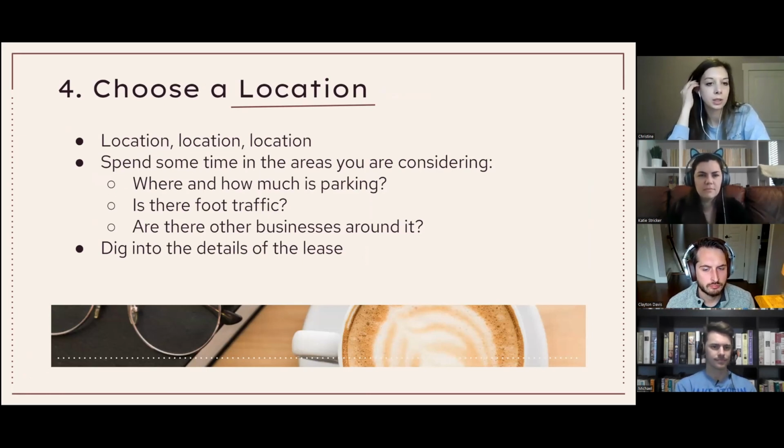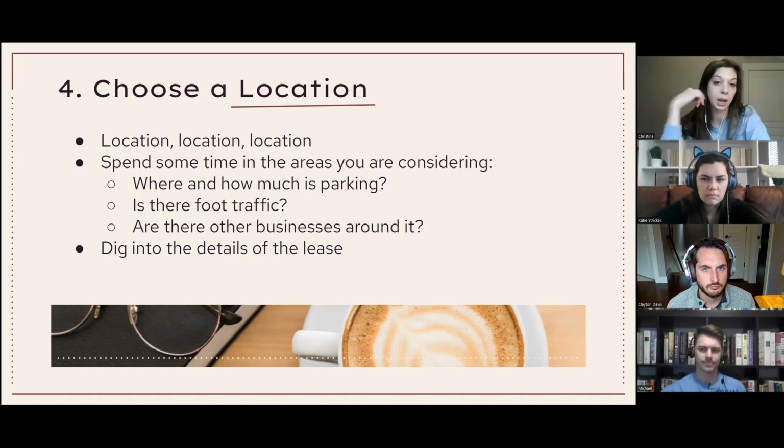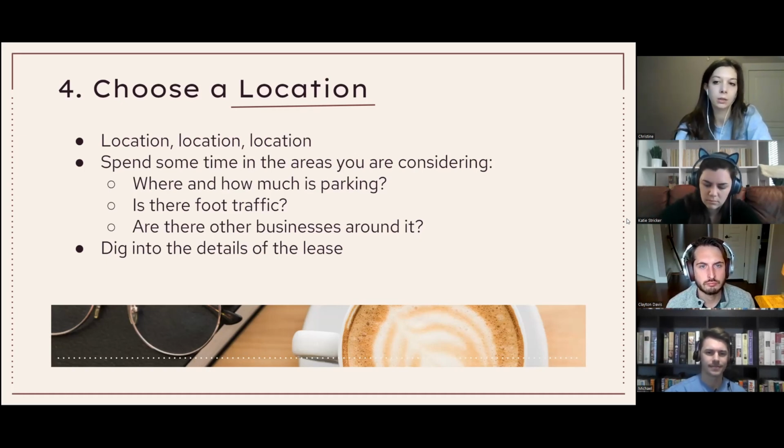Some ways to help you know where the best location is is to spend some time in the areas that you're considering. Think about where parking might be. Is there a lot of foot traffic there? Are there other businesses around it, so people can be walking around and happen upon your shop or interact with your cafe throughout the day? And also, of course, dig into the details of the lease and what those requirements might be.